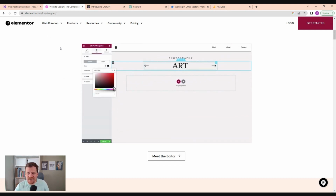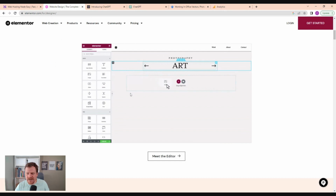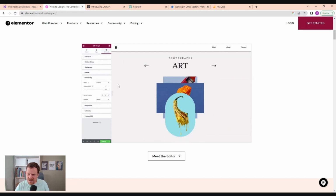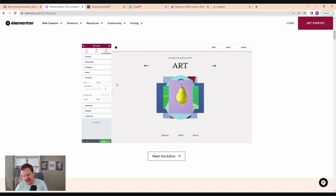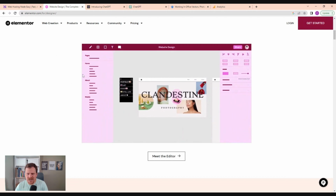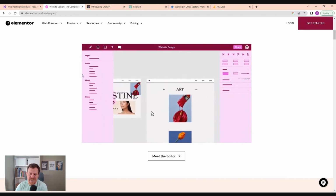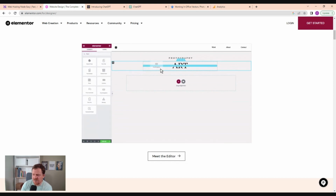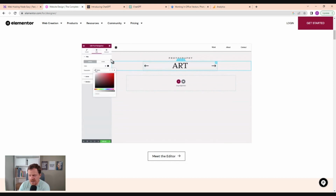But Elementor does have hosting as well, should you have a domain name and want to skip Hostinger and come straight to Elementor and do the hosting and the website building tool in here. All you need to do is go to wherever your domain name is and point the DNS towards this. And there are videos in Elementor that show you how to do that.